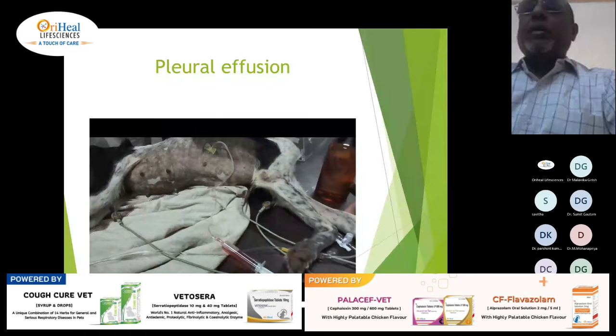This is chylothorax. It consists of lipids and triglycerides. We will see what chylothorax is in a later video. It's a purely whitish liquid consisting of lipid and triglycerides.